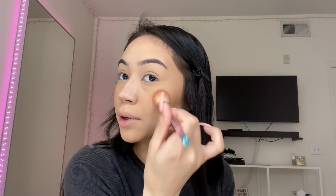This is the Note blush that I always use, and this is a Lime Crime brush, I think. Just a small little cheek brush, and I'm gonna pop it on the tops of the apples of my cheeks. I've been putting my blush on a little bit different. I kind of been wanting to get a different effect with it, so you can see it just looks like I got punched in the face. It's kind of the look I was going for.